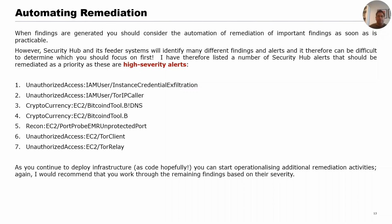When findings are generated, you should consider automating the remediation action for important findings as soon as possible. However, Security Hub and its feeder systems may identify different findings, and it's difficult to prioritize one over the other. I have therefore listed a number of Security Hub alerts that should be remediated as a priority, as these are considered high severity alerts. As you continue to deploy infrastructure, as code hopefully, you can start operationalizing additional remediation activities. Again, I would recommend that you work through the remaining findings based on their severity as soon as possible.